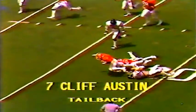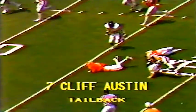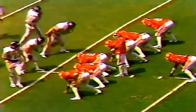Illinois and Pittsburgh, no score after one. Georgia, Tennessee, no score after one. Youngstown, 3. Cincinnati, nothing after one.